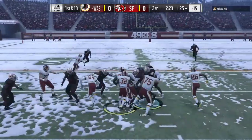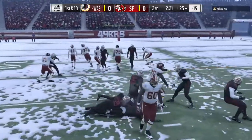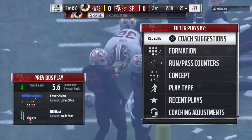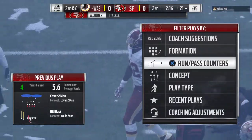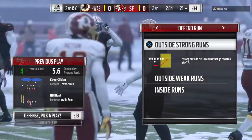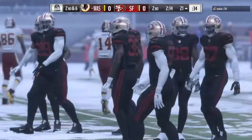Cousins a handoff. This is P. Ryan. They'll be brought down at the 21 after a pickup of 4. Tough running there. That's a hard-earned 4 yards. Yeah, those are the unsung kind of runs. They don't fill up the stat sheet, but they do set you up in good position on 2nd down.